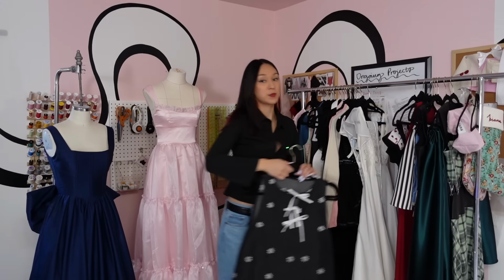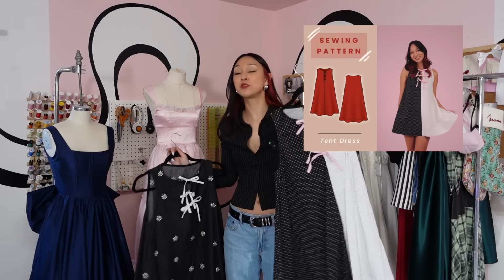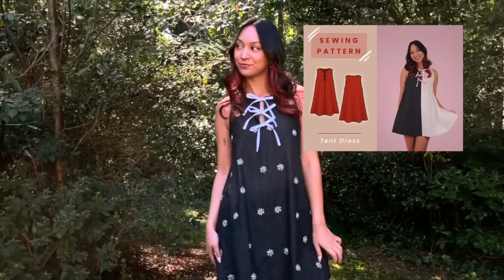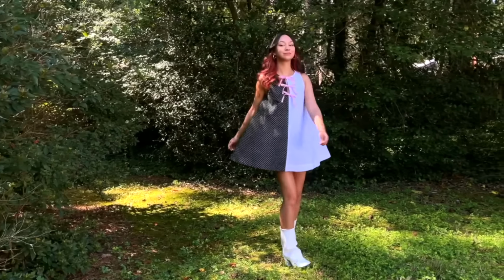Okay, then I made a tent dress. The whole reason I made this is because I was getting so stressed about not switching it up enough for you guys. So I was like, let me just make a tent dress really fast. But you guys loved it. So I had to make it into a sewing pattern. So I had to refilm it for a tutorial.